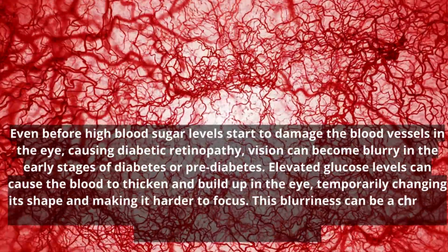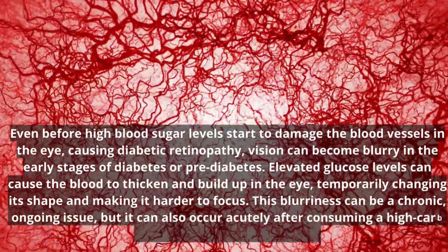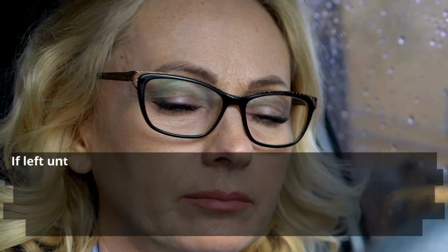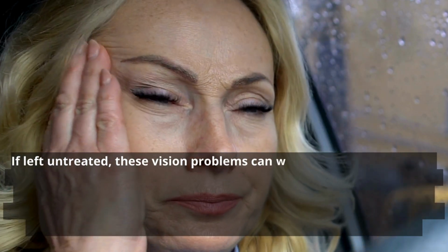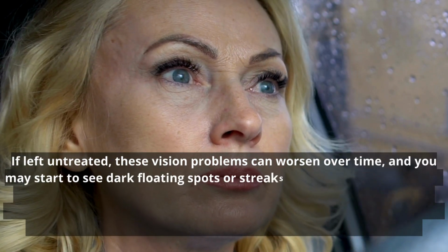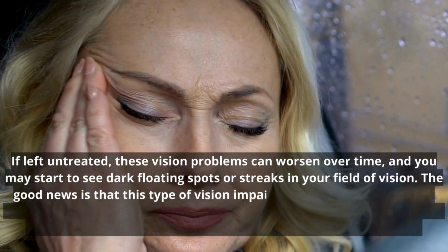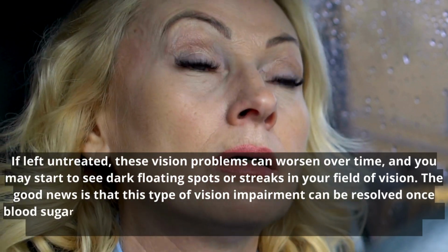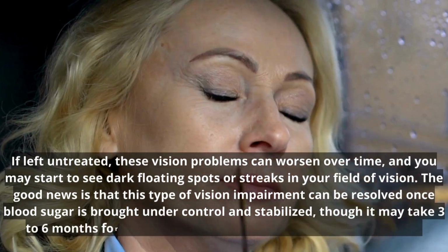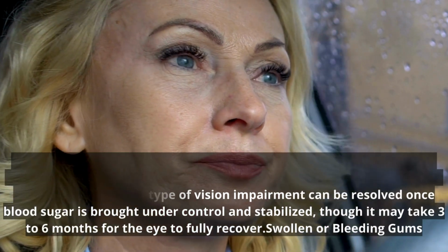This blurriness can be a chronic, ongoing issue, but it can also occur acutely after consuming a high-carb meal, sugary drink, or dessert. If left untreated, these vision problems can worsen over time, and you may start to see dark, floating spots or streaks in your field of vision. The good news is that this type of vision impairment can be resolved once blood sugar is brought under control and stabilized, though it may take 3 to 6 months for the eye to fully recover.